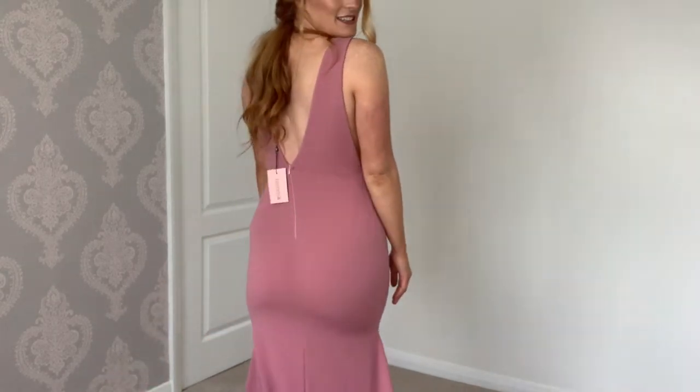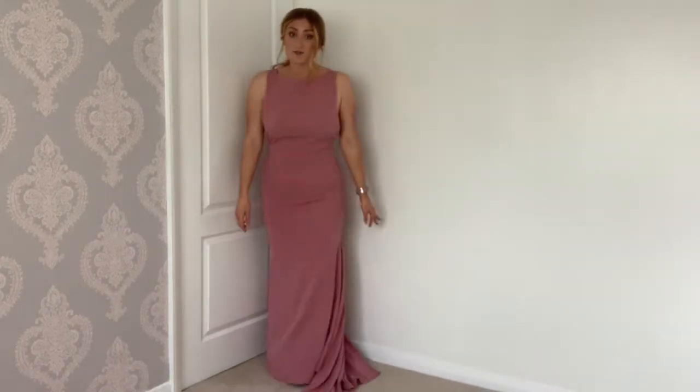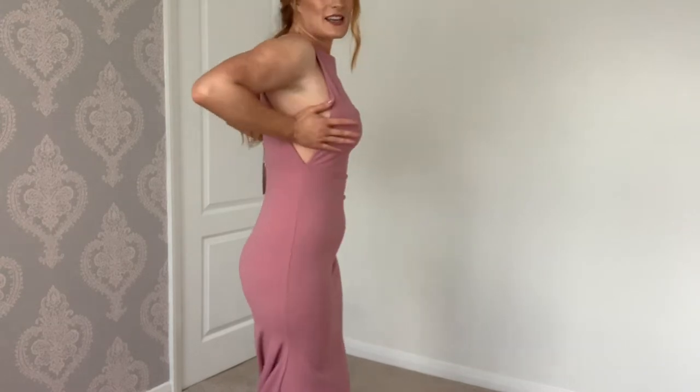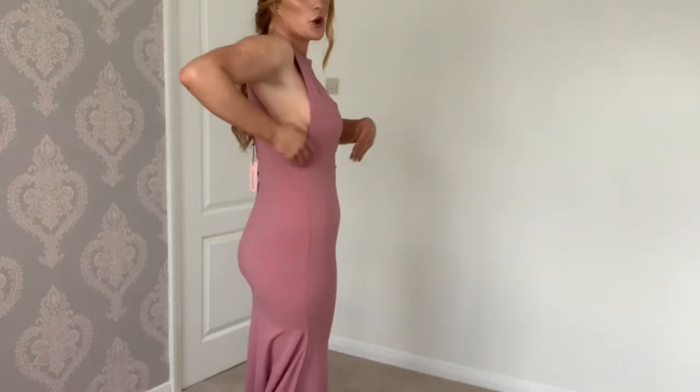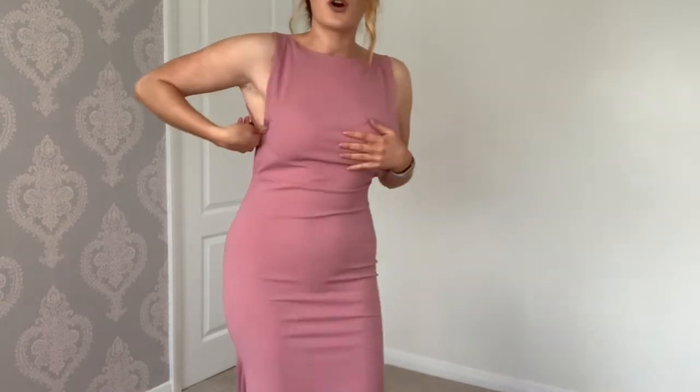And then the back is just lovely. I love the back. I love the train. I just feel like I just want to keep spinning in it, which is nice. The bottom half, I would say, is nice, but the top half, I just feel like if this was stitched, which you could probably get done, it would be a bit nicer.